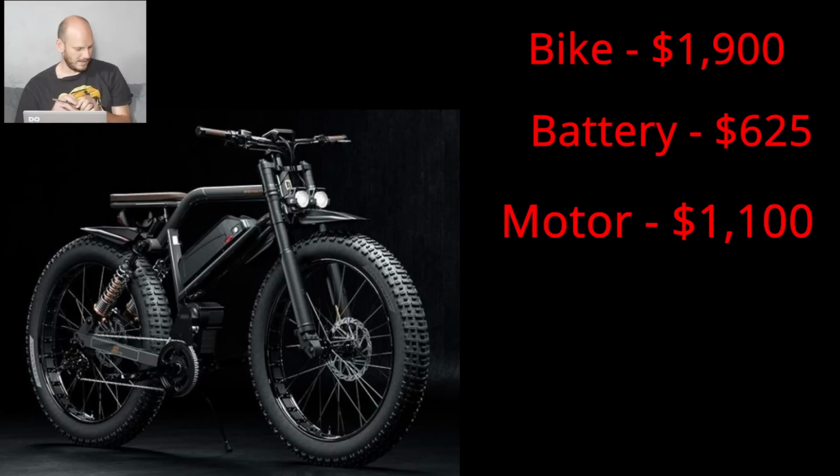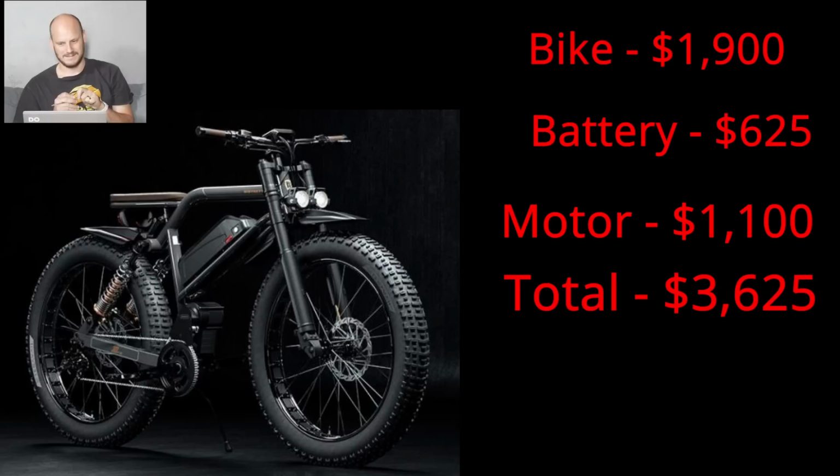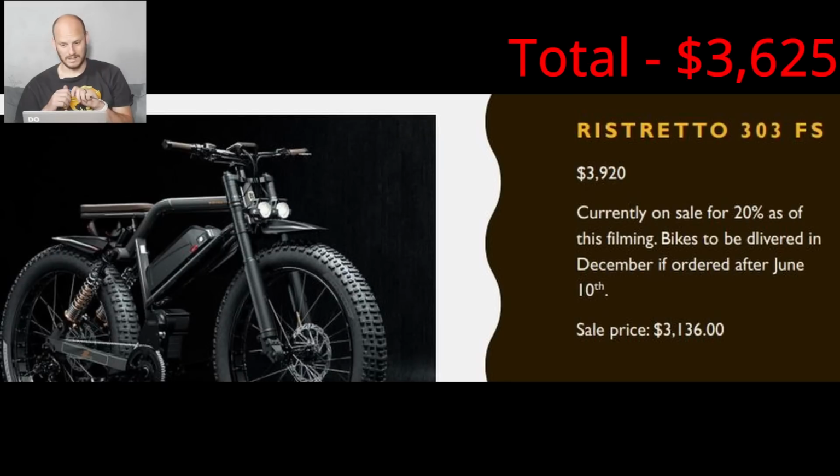So I would put on this $3,685, but I'm hesitant because I want to sit on this bike to get to know this one. Let's go $3,685. $3,920. Wow, and it says it's on sale for $3,136 right now. It's $3,920, but it's currently on sale for 20% off, which would be $3,136, which would put it way under what this bike could go for. But again, this is just like a rendering of it, so it could be crazy.